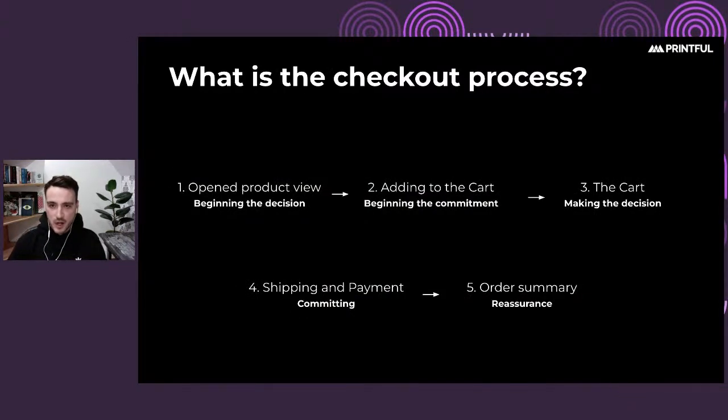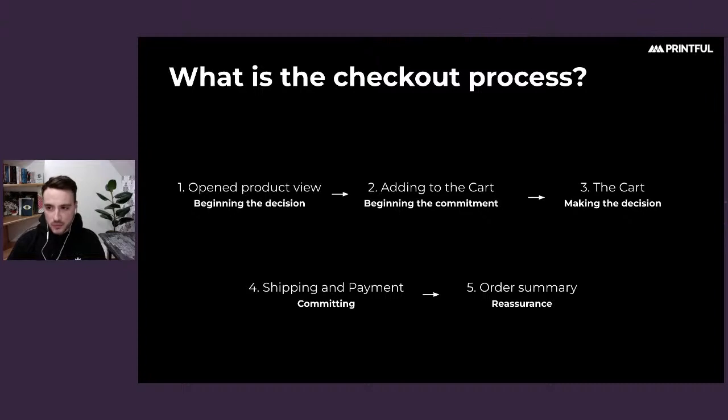So what is the checkout process? It's very often seen as just the shipping and payment info step, and although that is possibly the most crucial step, I would argue that it starts as early as in the open product view, where the user or your customer is actually beginning the decision. And once they click on that add to cart button, they are beginning the commitment of purchase.